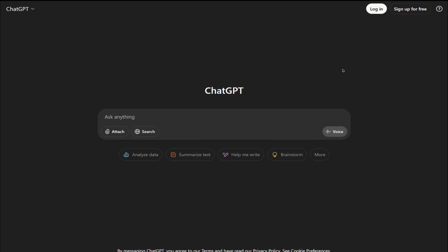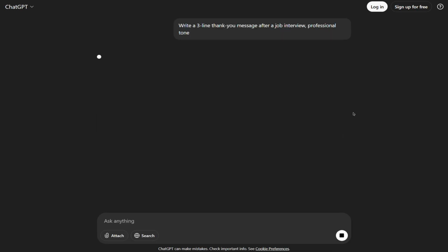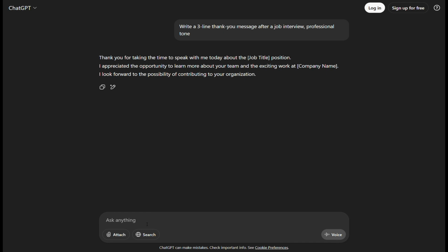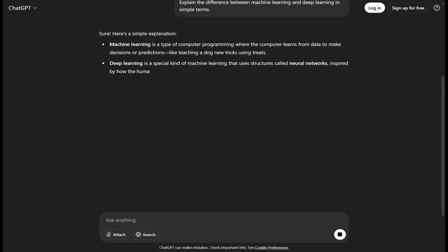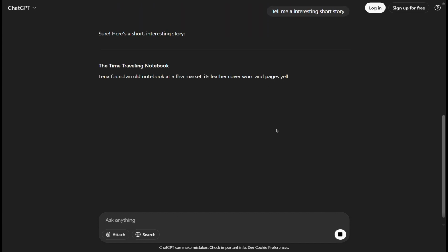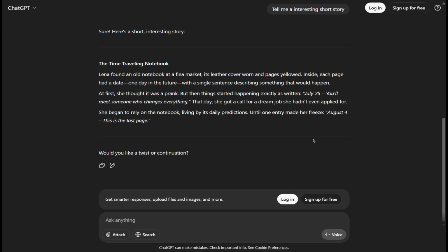Let's start with the big one, ChatGPT, the tool that changed the AI game. It's like a super smart assistant that can write emails, explain complex topics, debug code, summarize documents, or even help you prep for an interview, all in a conversational, human-like tone. With the latest GPT-4o update, it's become faster, smarter, and more intuitive. Now it can handle images, voice input, and even remember past chats, making it feel like a real digital companion.